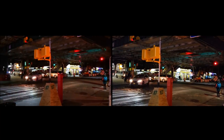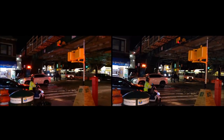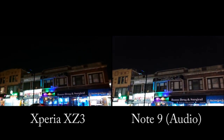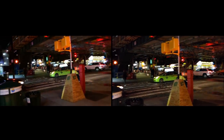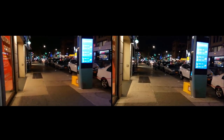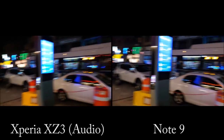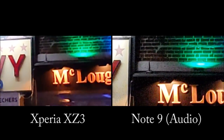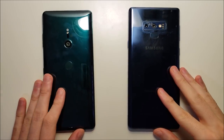And now for test of the rear cameras. And look at the stabilization. And look at the maximum zoom. Alright guys, so very close results.